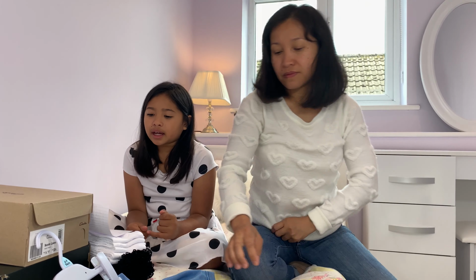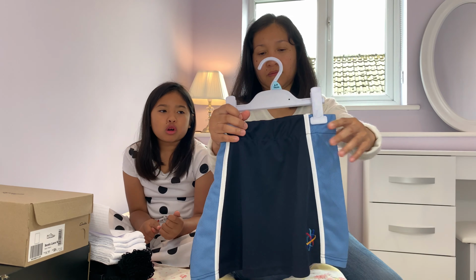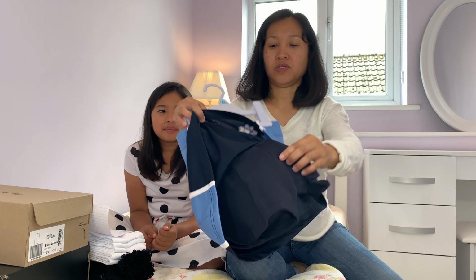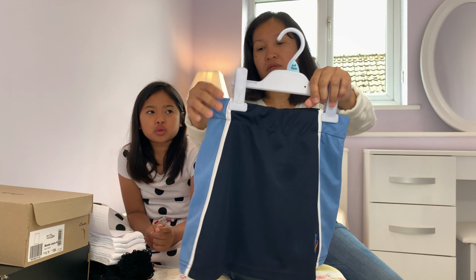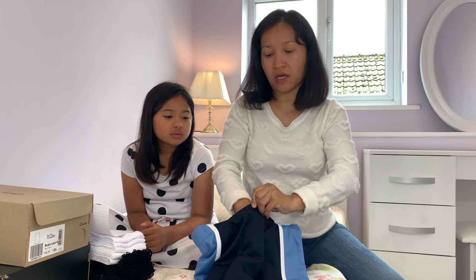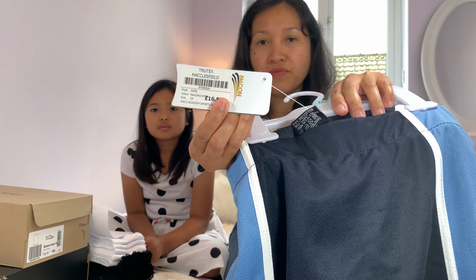And I have this navy blue skirt, which means it's a short and a skirt, for girls. And that's also £16.50. Where's the tag? Oh, it's here. Yeah, £16.50 as well.